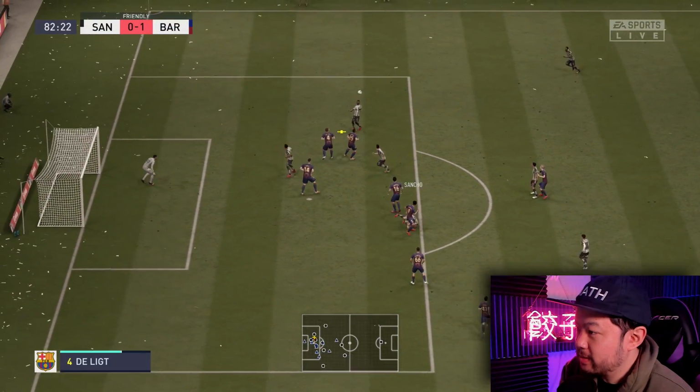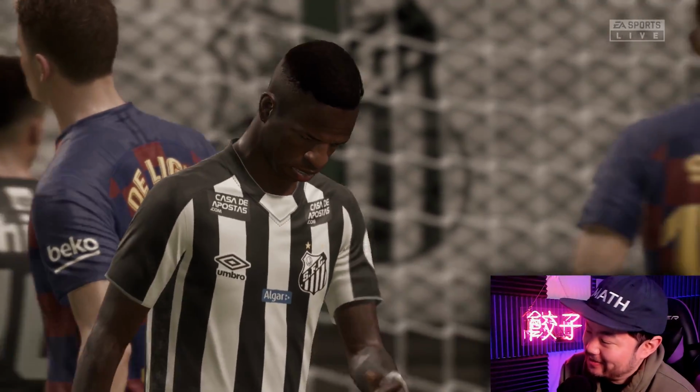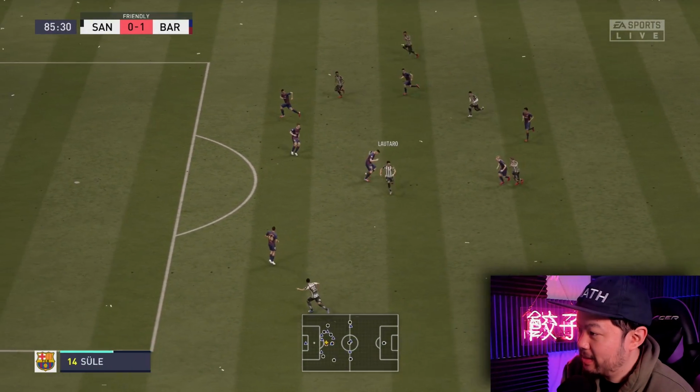Celso scooping this one in. A little bit of goal mouth scramble. Vinicius Jr. skies the header, though. That might be their first half shot on target, I'm guessing. No, nearest. South America do have possession. Can they make something happen here?